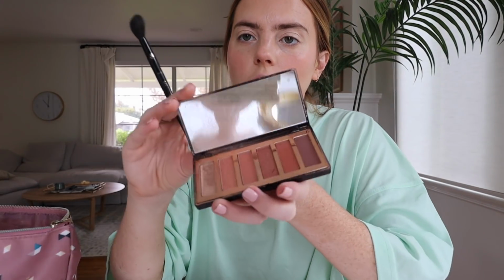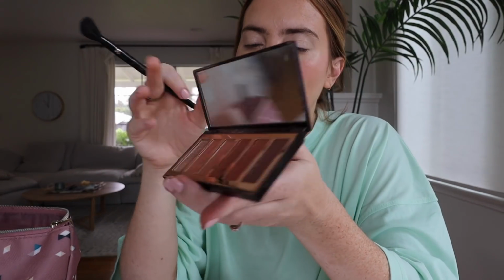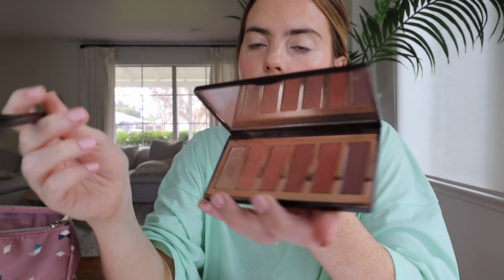I'm gonna go in with this Charlotte Tilbury little eyeshadow palette. It's really, really pretty. I like using this far left one all over my eye as well for a shimmery look.